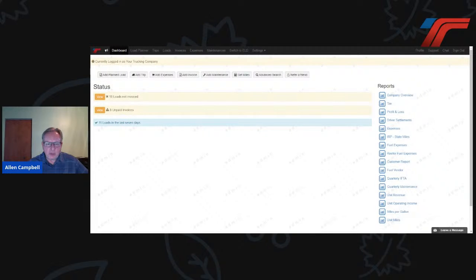All your loads get invoiced right away. You know, everybody wants to get paid as quickly as possible. So even if you're using factoring or quick pay or whatever, the sooner they get all their documents, the sooner the payment process can get started. Or if you're billing the customers direct, or however you're doing your process, part of the trick to it is getting that invoice made as close to delivery as possible.